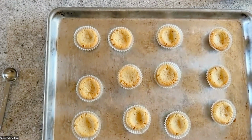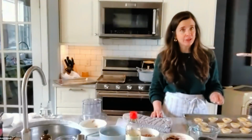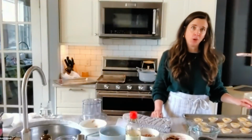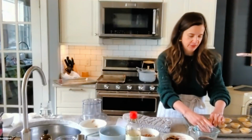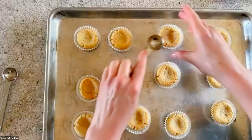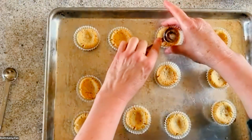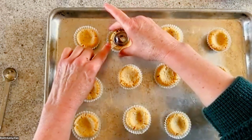So again, part of going to cooking and baking school is learning about food safety. So that is why I'm always going to grab a clean spoon, because I don't want to contaminate my cooked cookies with my raw dough spoon that I used from before. But you'll see that as I press, that's just going to sort of increase that divot, and it's going to make a better home for our raspberry jam.